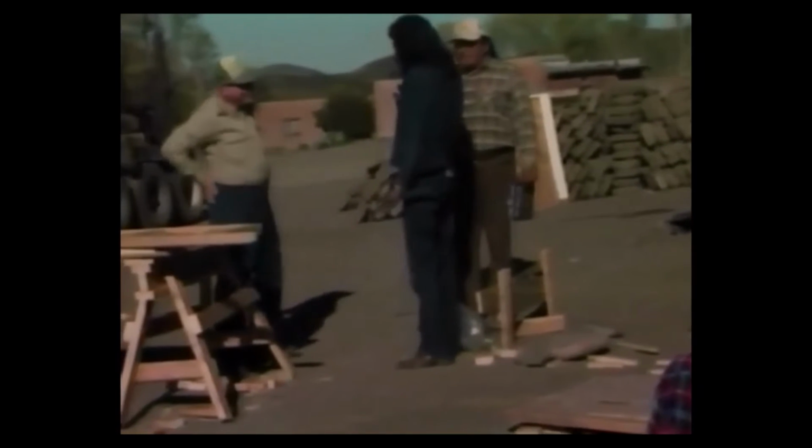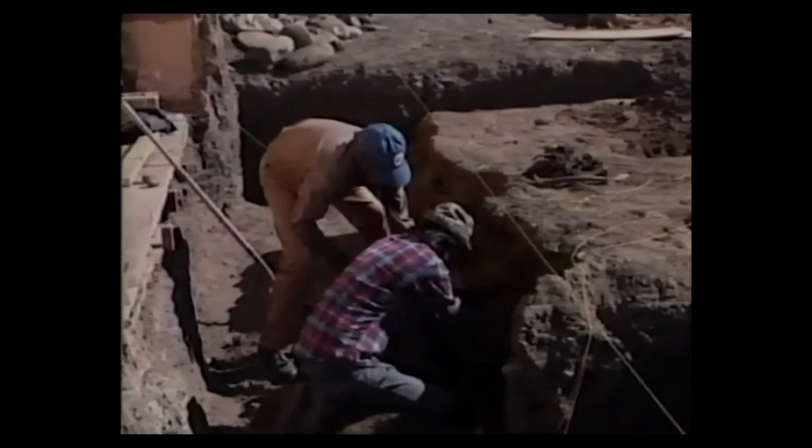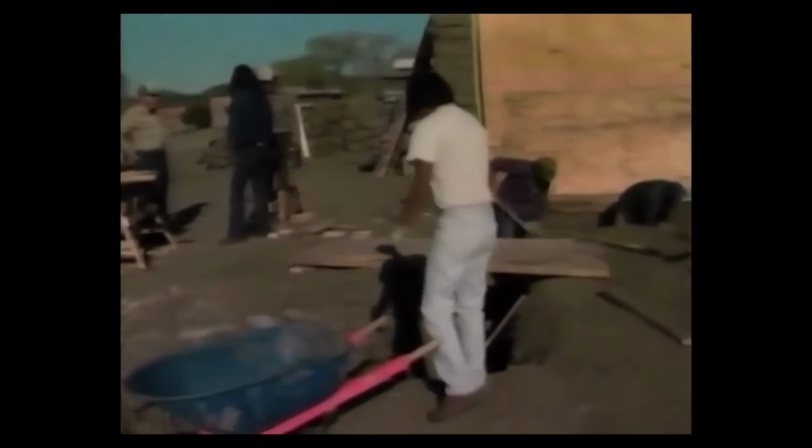Okay, this is also at Picuris Pueblo, and I want to point some things out. These guys are excavating, and as you will see, they're digging things out, and on the right, it looks like bones or tools or something. They're being careful. They are not digging a foundation.